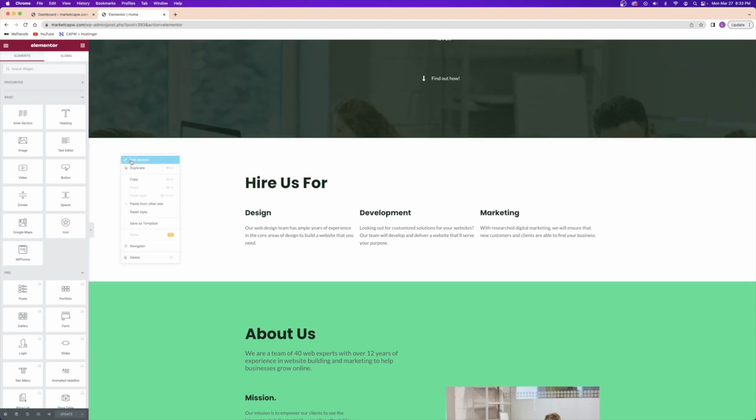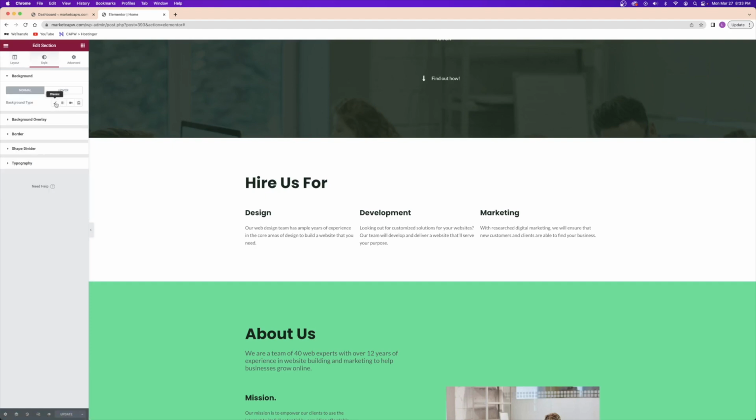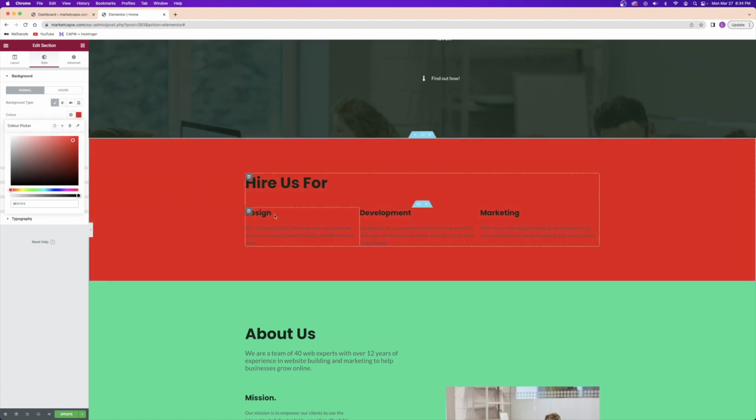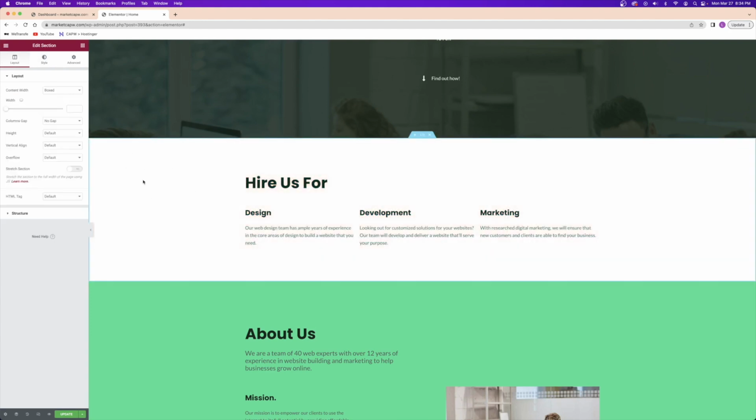And I can right click and say Edit Section, or I could click on the 6 dots and it does the same thing. As you can see, we're editing the section. Now the section is basically the background. And so right now it's just using the white color, but if I chose, like red for instance, you'll see that I am basically editing the background. All right, let's go ahead and reset that. Okay, so the section is basically the background.